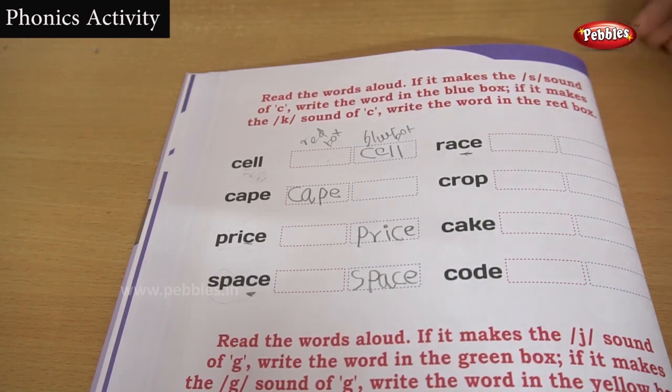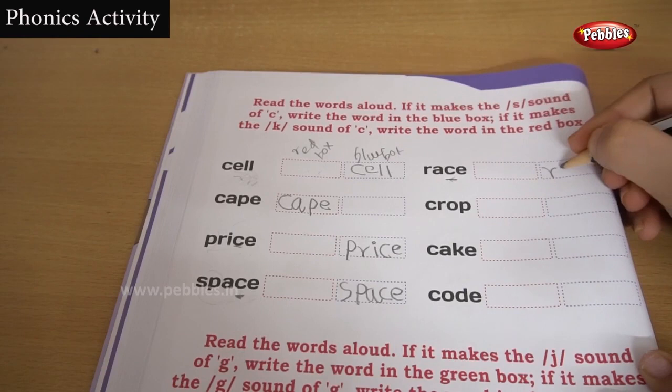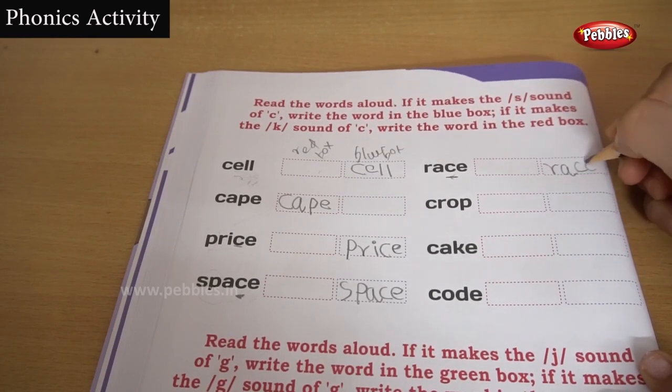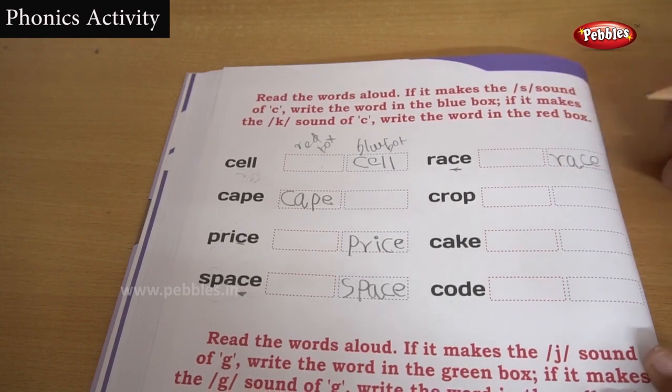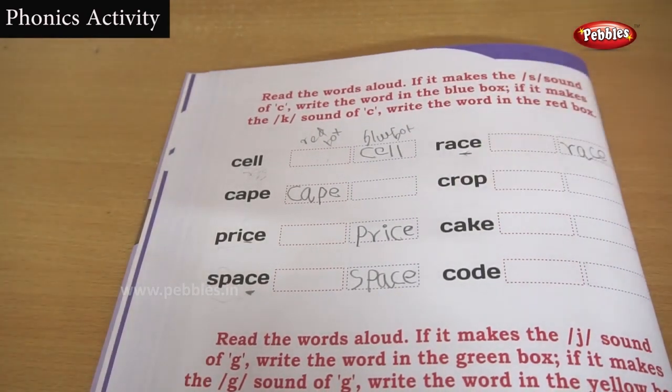Okay, I'm going to write. You are going to tell the spelling. R-A-C-E, race. Very good, very good. Okay, let's look at the next set of words.